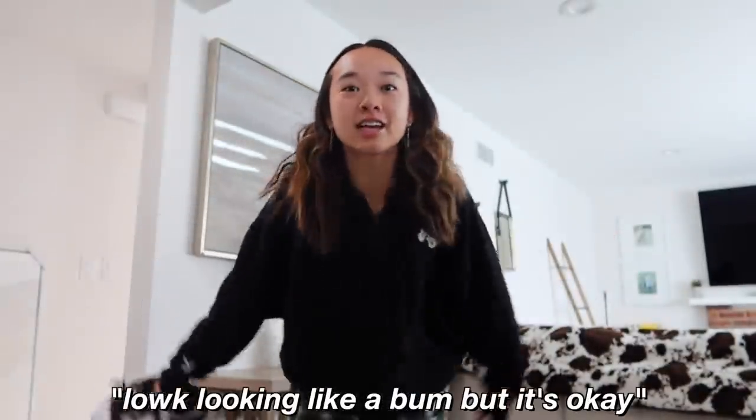Oh wow, it's the next day. Happy Wednesday. Here is today's outfit. Low-key looking like a bum, but it's okay. I know I said I was gonna try with my outfits this week, but it's kind of just one of them days. It's gloomy outside and pajama pants just fits the vibe.